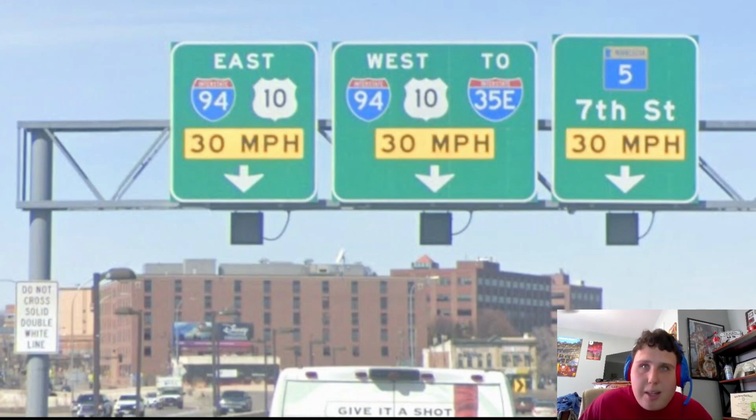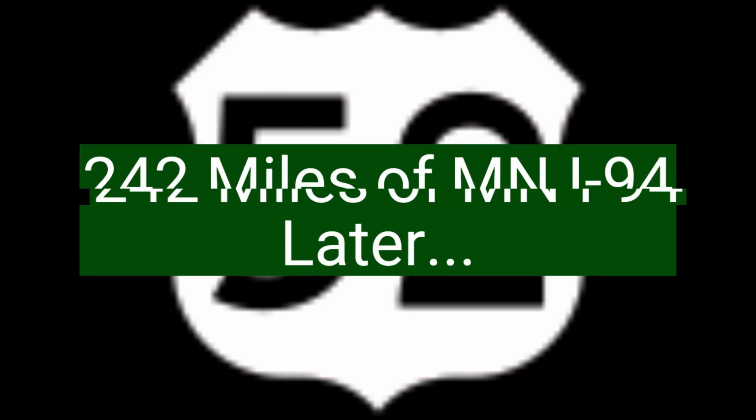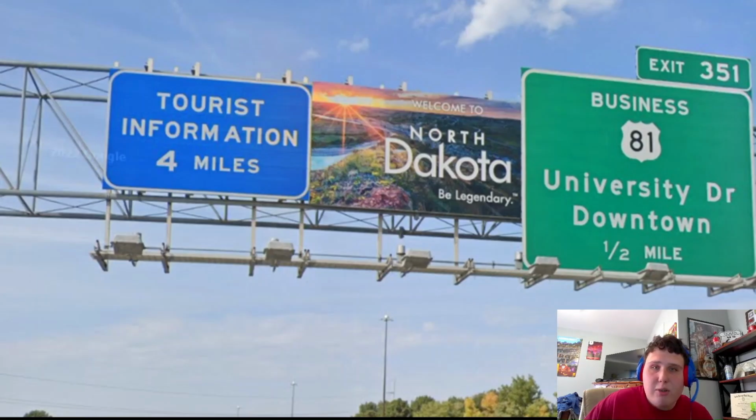So we're going to be skipping that concurrency because Control City Freak himself already did Interstate 94, and I'm not going to go through that again. Here we are entering into North Dakota on Interstate 94.